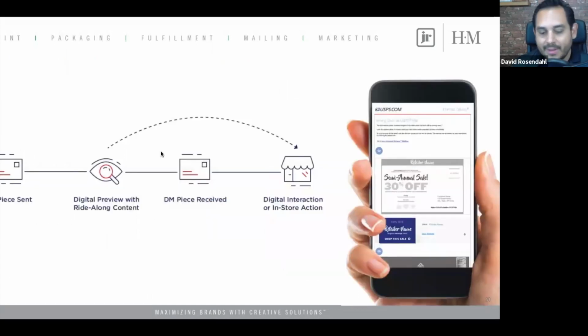So at a high level, this is what the process looks like. If you look at the screen, your direct mail piece gets sent. The digital preview, that ride-along that I mentioned, is sent along with the direct mail as it goes out. As the direct mail gets close to the consumer, gets close to home, they're going to get this notification. And what that notification can do in this example, and it may be relevant in some parts of the country and maybe not in others, I understand, is help drive traffic to a physical store, or maybe to an online store if physical visits aren't something that location can do.